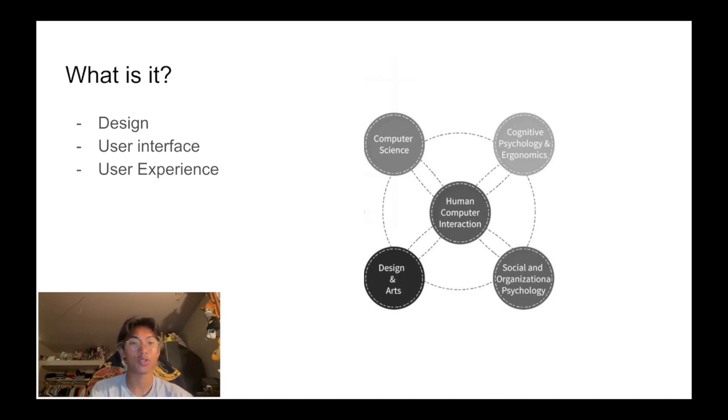Human-computer interactions, also known as HCI, is the study of how people interact with computers and other technological devices, as well as how computer systems can be designed to be more intuitive and user-friendly. HCI encompasses a broad range of topics, including usability, accessibility, user interface design, human factors, and user experience.